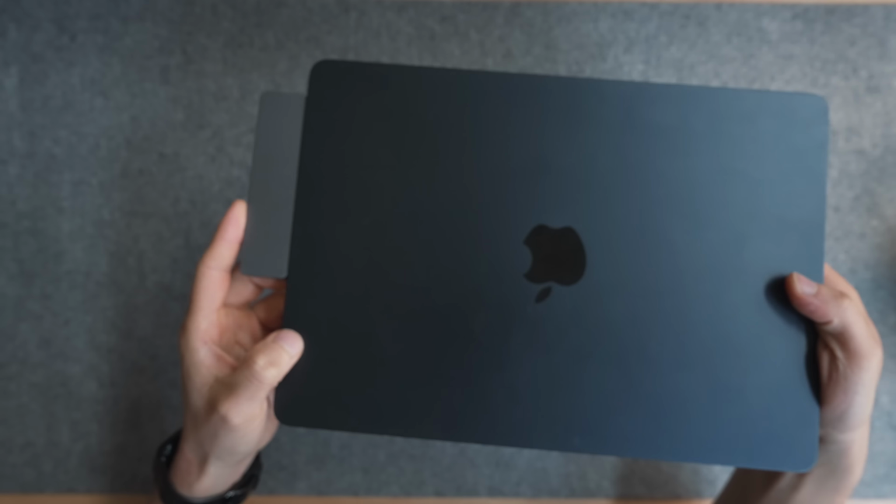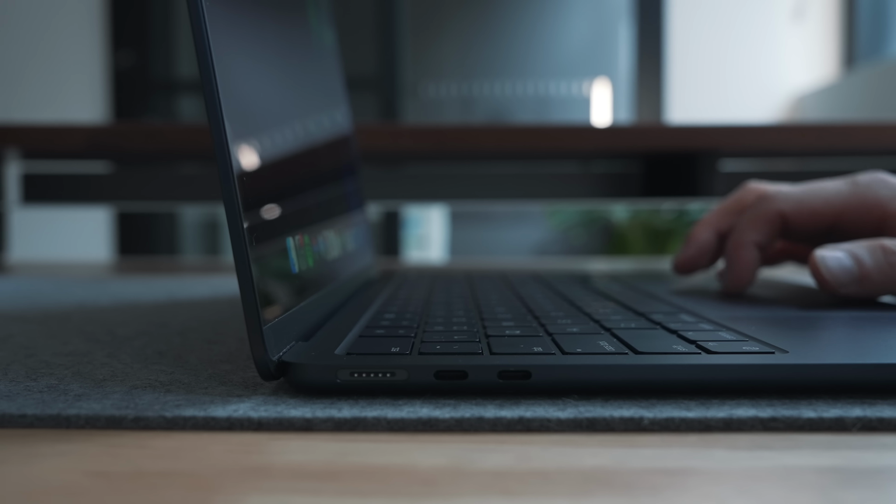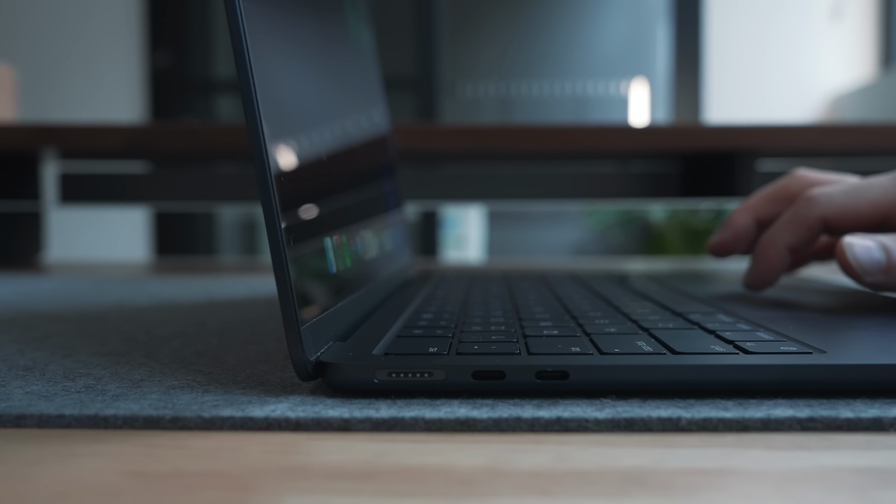From a design perspective, evenly splitting the USB-C ports to sit on both sides would have been far more practical for basically everybody, but yeah, I haven't really seen this called out much, so maybe it's just me that finds this a flaw. This isn't a deal breaker though.